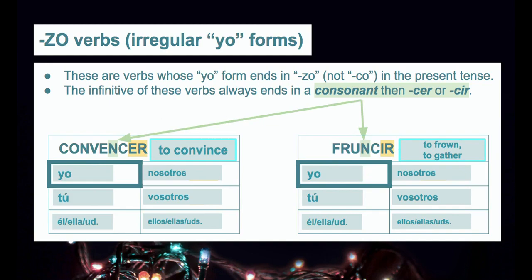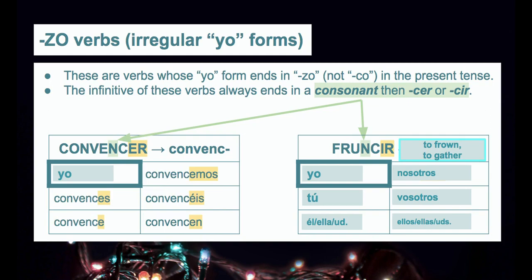Convencer ends in a consonant plus CER. Most of its forms are conjugated regularly. Convences, convence, convencemos, convencéis, convencen. The only irregular form is yo convenzo. We have to change the CO ending to a ZO to make sure that we pronounce the word properly.